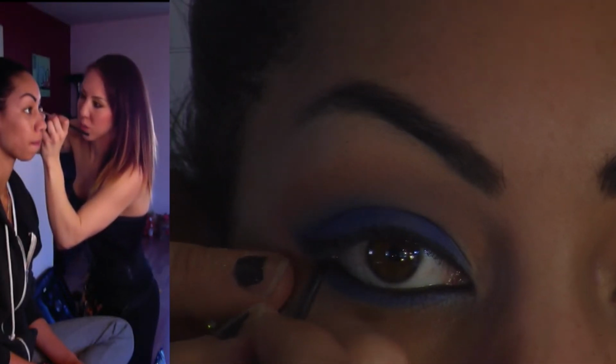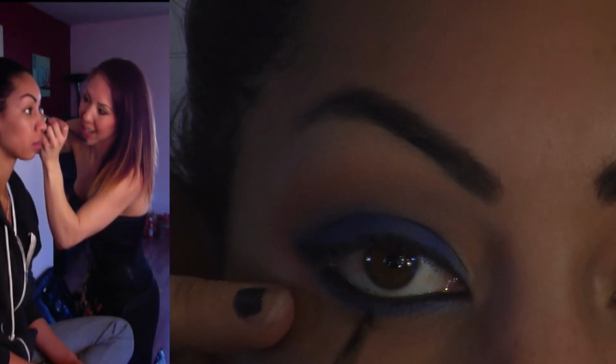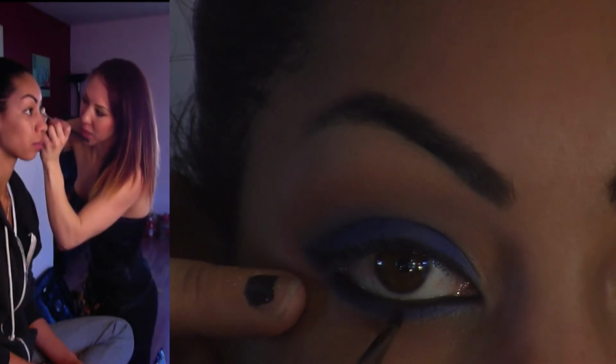I think people are always worried about making their eyes look too small, and you definitely won't do that as long as you do the inside waterline and the outside. When you do just the waterline, that can make the eye look a little bit smaller.